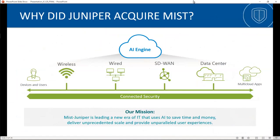So last year in April, Juniper acquired Mist. Why did they acquire Mist? Well, they didn't acquire Mist to fill a wireless infrastructure hole. They didn't want to be a me-too player in the wireless space at all. That's not why they bought us. It did fill that hole, but more importantly, they bought us for our AI engine, right?